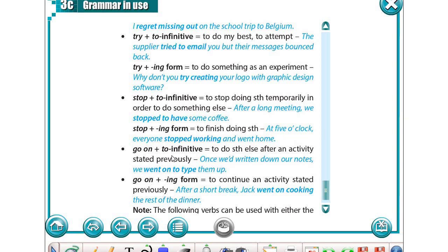Go on to plus the infinitive means to do something else after an activity stated previously. What does this mean? Once we'd written down our notes, we went on to type them up. Okay? We did an activity, and we proceeded it by another one.